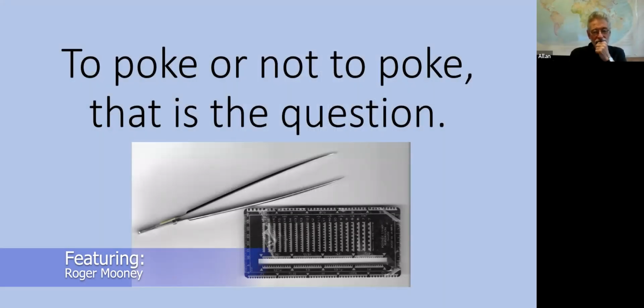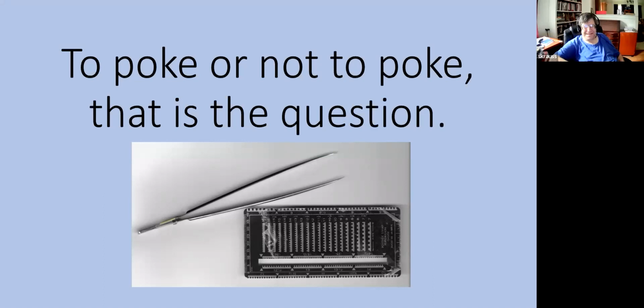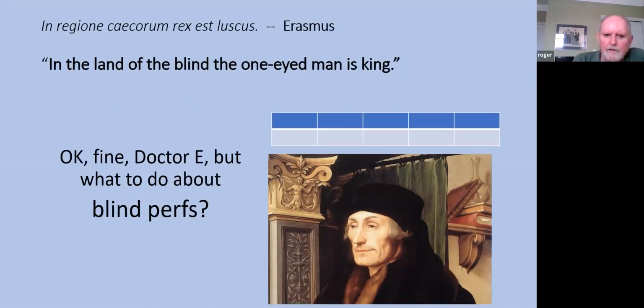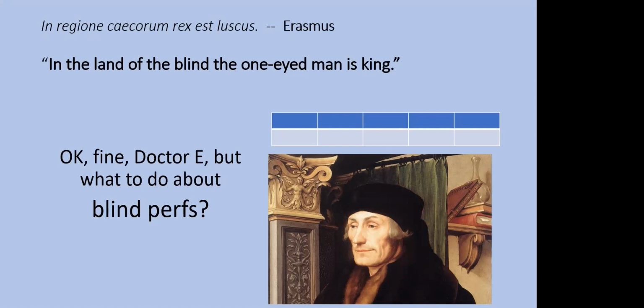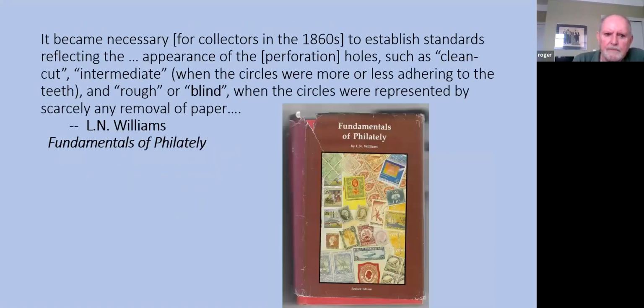Yes, we can. Shakespeare was a very good writer, but he got the question slightly wrong. The real question is to vote or not to vote. Quoting another great man of Western literature, Erasmus: in the land of the blind, the one-eyed man is king. But on a finer point, what about blind perfs? What do you guys do with blind perfs?